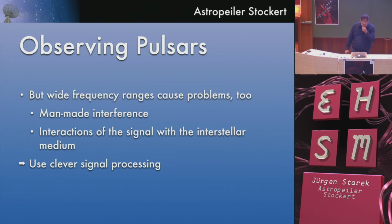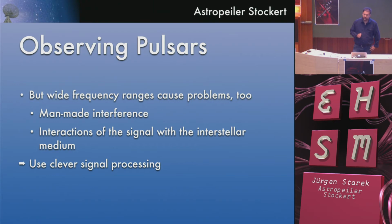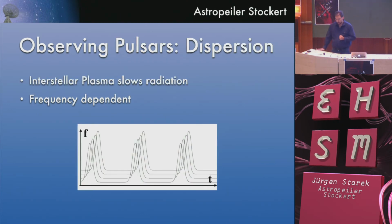But the problem is wide frequency ranges are problematic. First of all, you get man-made interference, which is today basically everywhere, right? Everything we use is based on rectangular signals. All the electronics are using rectangular signals. So every switching power supply, every screen creates a massive amount of disturbance for us. The other thing is the signal itself interacts with the interstellar medium in a way I'll just show in a second. So we need to apply quite some signal processing to it.